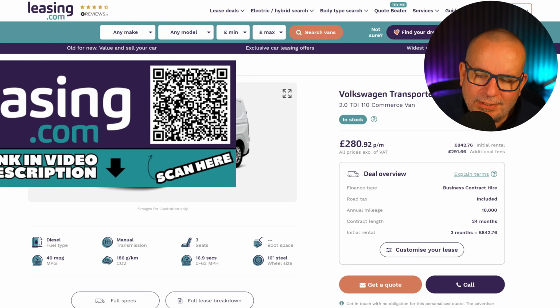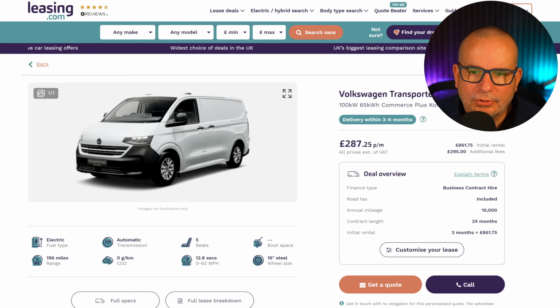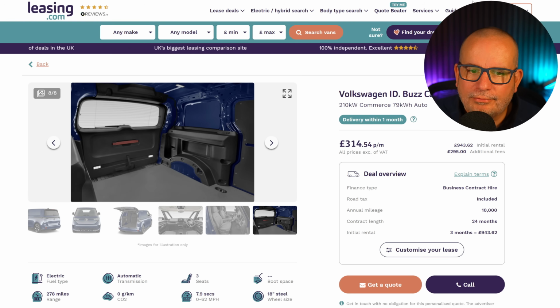Volkswagen Transporter is the T30 diesel, 2-litre TDI 110 Commerce van, 280 quid a month with around about 1150 up front, 40 mpg on that one. You can also get that in electric form. 196 miles of range, 287 a month with a similar up front, about 1150.